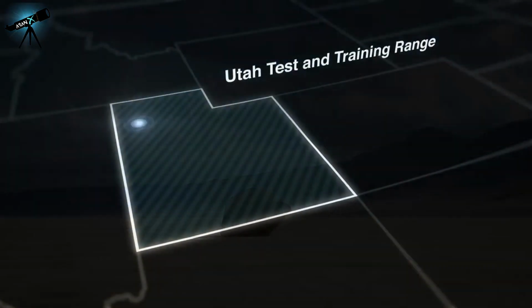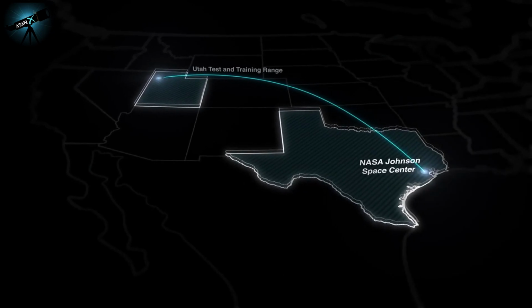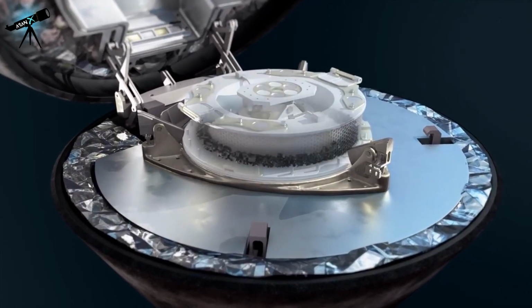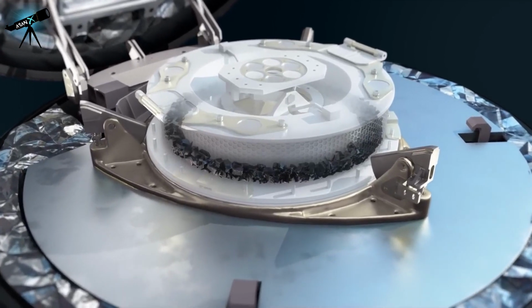After ground teams retrieve the capsule, the Bennu samples will be taken to NASA's Johnson Space Center in Houston, Texas. The sample canister will be opened in the Astromaterials Acquisition and Curation Facility, and the samples will be curated, distributed, and studied for decades to come.